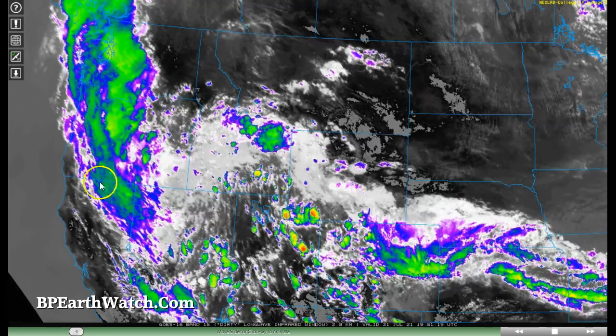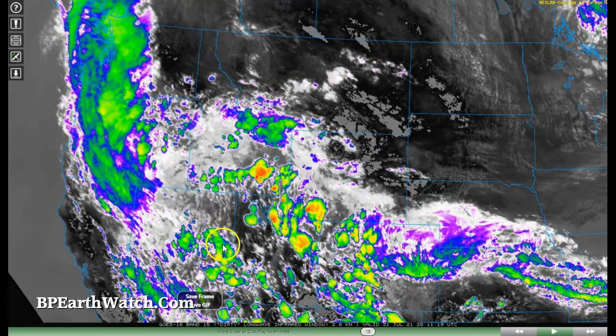But guys, this map is one of the better ones we've seen for a while, because you've got some moisture moving up through the western states. It's not real heavy in some areas.